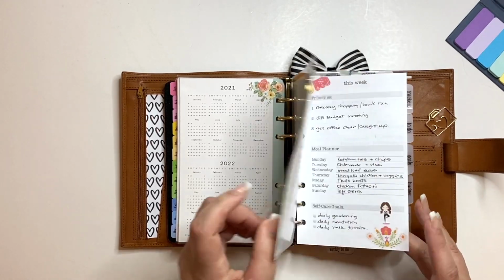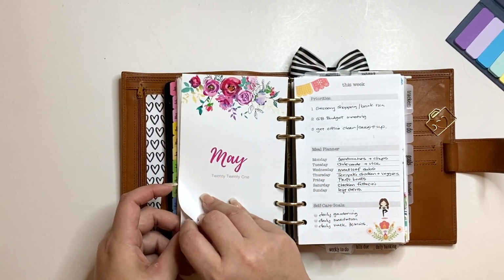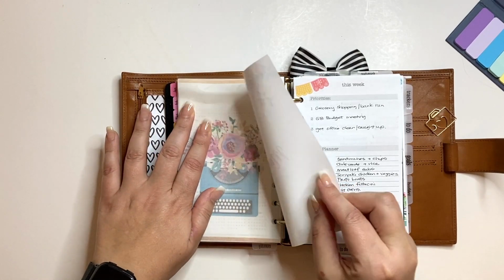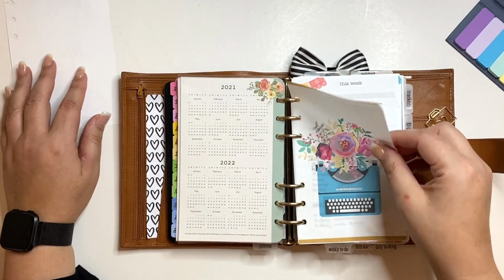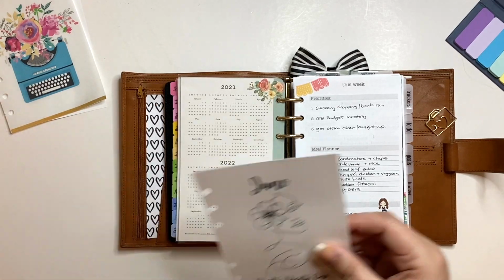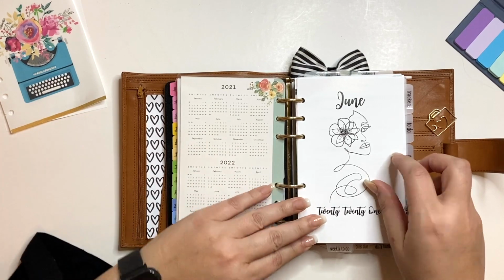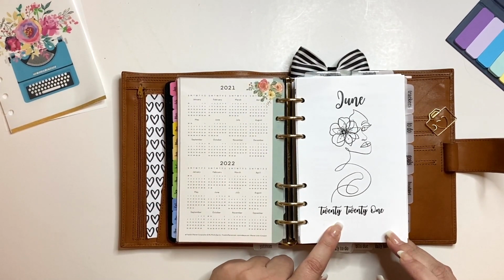You have a vellum, and you have this May. So I'm gonna take this May out. I might take this vellum out too. I might take that out. We're gonna add in this June beautiful line art girl with flower in her hair. So it just says June 2021.